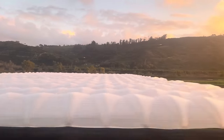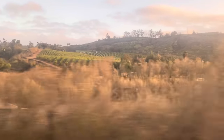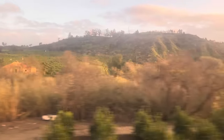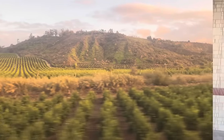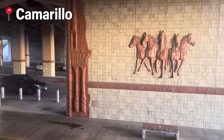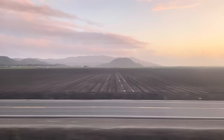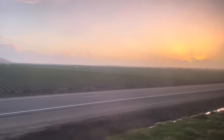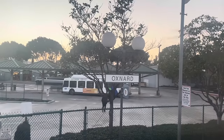This part of Ventura County is a farming community. It's known for growing many different kinds of citrus fruits. What could be better than rolling past vineyards on a train in the evening light? I did not want to miss the views that were coming up next, and the sun was beginning to set. This is Oxnard, the largest city in Ventura County. It's a stop on the Coast Starlight. Our next stop will be Ventura downtown.